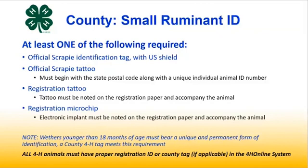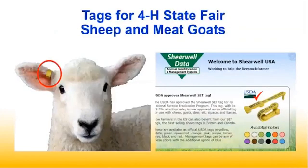Another important factor is to recognize that wethers in the state of Indiana that are 18 months of age or younger must bear a unique and permanent form of identification. In many of our counties, that is the County 4-H tag, and that will meet the requirement. As we will mention throughout the presentation, it's always important to check with your local county extension office and local 4-H program to see what requirements are specific to your county.